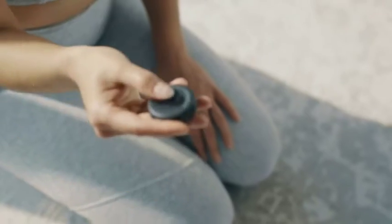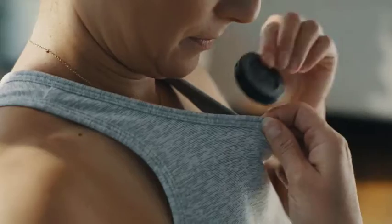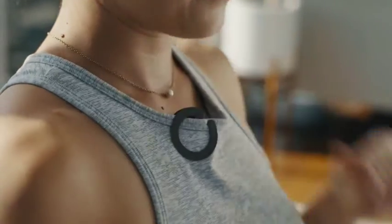To use, just press the power button, then slip Lav onto your shirt with the light facing inside and start recording.